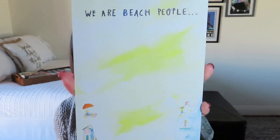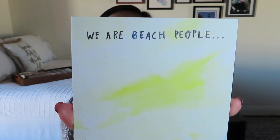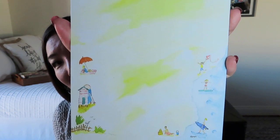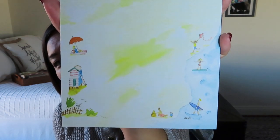And then we have a nice little notepad that says we are beach people, and this is really cute. I'll hold it a little closer so you can see the details. It's got this washed out yellowy background and some little scribbly doodles on the side. I'm always into having a fun notepad, and this one is really, really cute. So that's kind of nice. I actually think the last box with the crab theme was a little more cohesive, but it was almost too much crab, too much of a good thing.